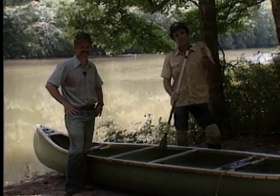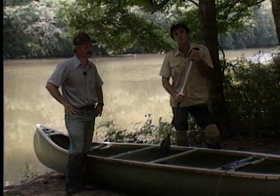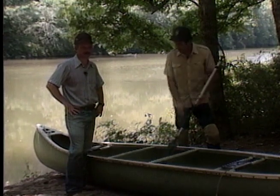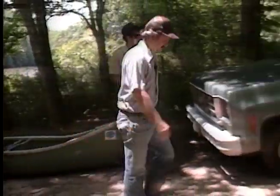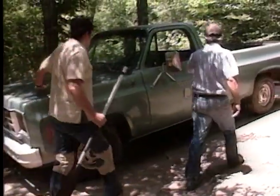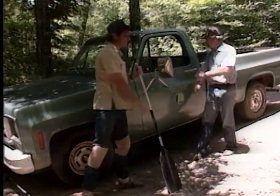Bill's going to go downstream and do some fishery studies. I'm going to put in a canoe down, pick him up, and we'll travel together from that point on. So, Bill, I guess we'll get you started. We'll see you downstream. Okay, all right. Good enough. We'll see you down there.